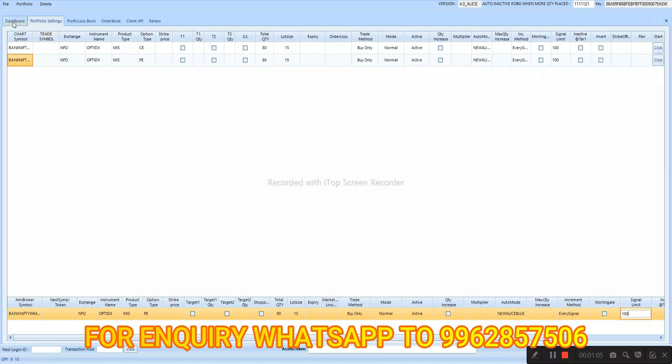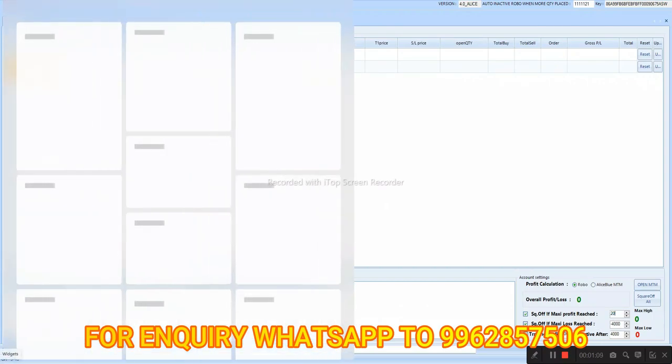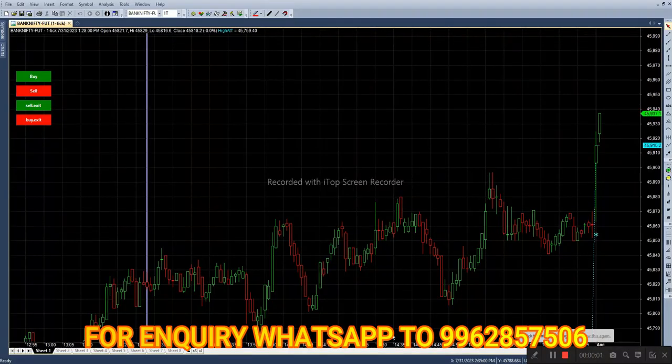Today we're trading with 80 lots. We have to fix profit of 20,000 as well as stop loss of 40,000, a 2:1 ratio. So the market has started.